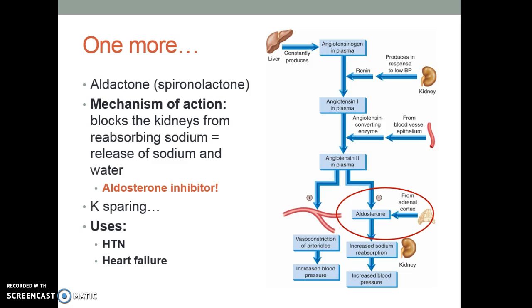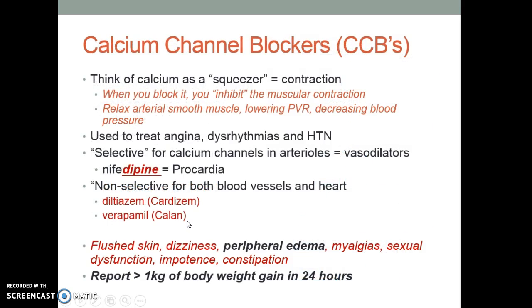So your three meds that work in your RAA system, one of the best systems out there, are ACEs that work right here, ARBs that work right here, and spironolactone. Moving on from there, let's talk about calcium channel blockers.